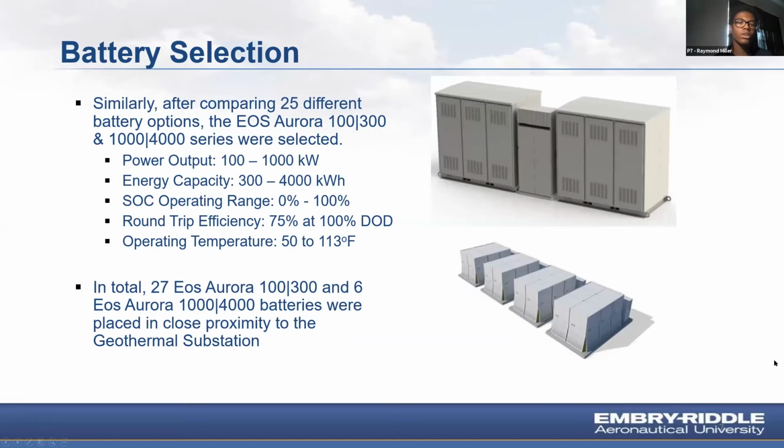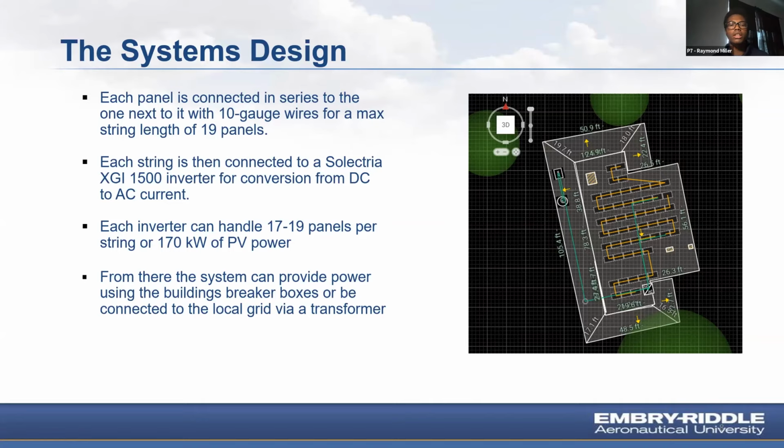Our rooftop subsystems contain panels and string lengths. It's 17 to 19 panels in 1 string length, connected to a Selectria XGI 1500 inverter with a DC to AC ratio of about 1.47. Each inverter can handle about 170 kilowatts of operating PV power, which is useful because most of our subsystems are about 170 or a lot more. These inverters are connected to the distribution panel on the building and then to the meter. The remaining daytime loads are then received from the open area.